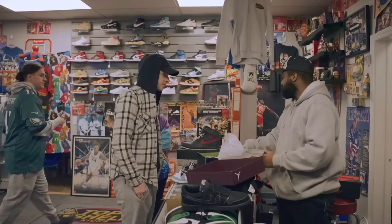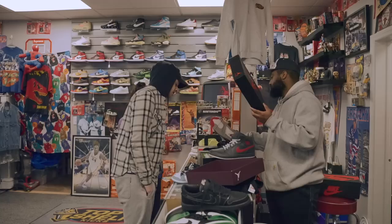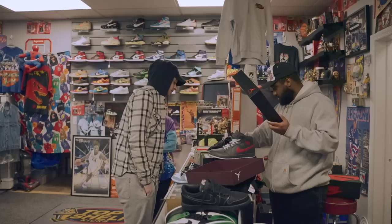Honestly, I don't even know. You guys can shoot me an offer for both of those. I know those are going to be a bit on the lower side. And then same with those. Those shouldn't have the laces, I don't think. What are you asking for these? Honestly, you should give me an offer on those too. Nothing in mind. Maybe close to 100 for those.